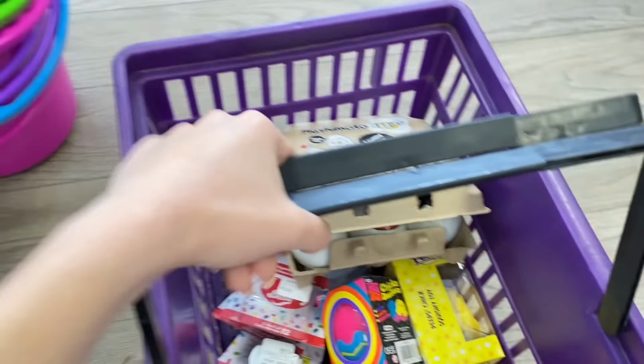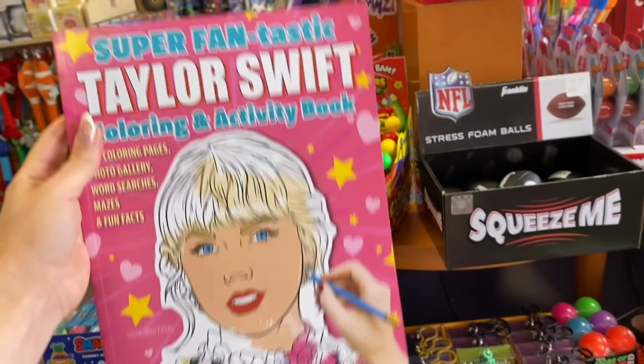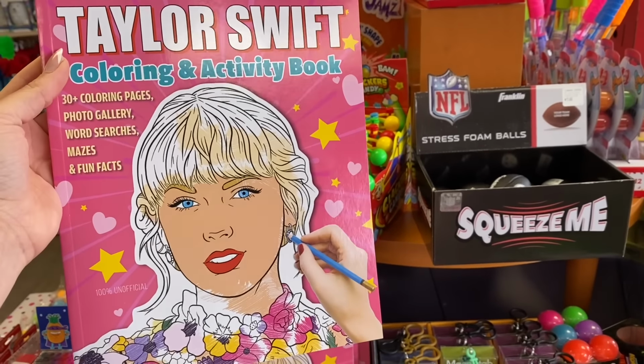That's so cute. Callie would die for one of these. It's a jumbo dum-dum lollipop. And she would also die for this, because she loves Taylor Swift. It's a coloring book. Wait, that's actually really fun. I would kind of low-key die for that too.